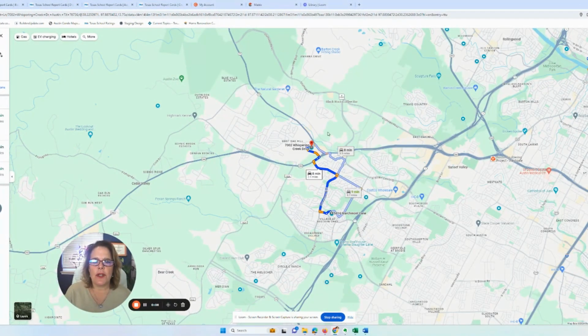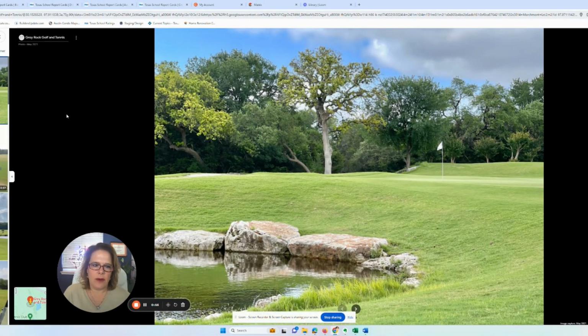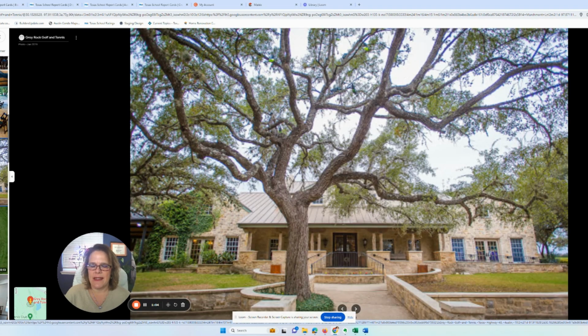So from our first home in the Oak Hill area, we head down to the Village of Western Oaks, and it's just a few miles away. Now from our second property, I'm going to take you to the golf course over at Gray Rock. I've videoed some currently, which is not very green. I wanted to show you what it looks like when there's actually some green grass out there in the middle of summer. You can see they host events.